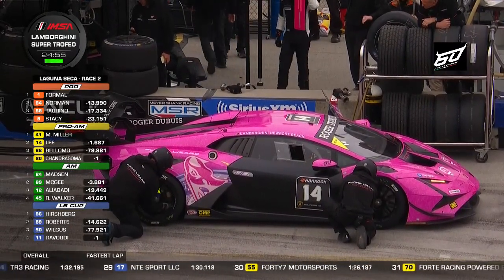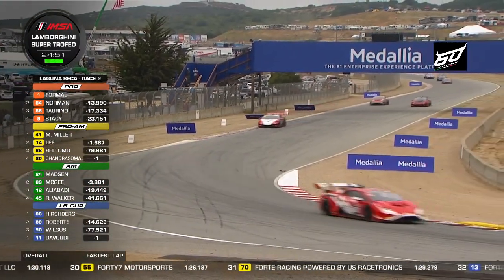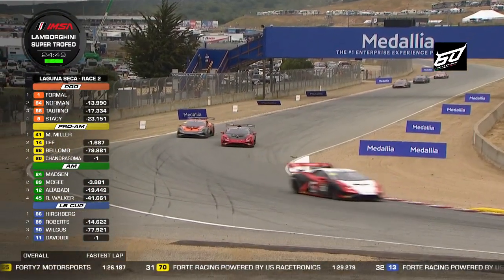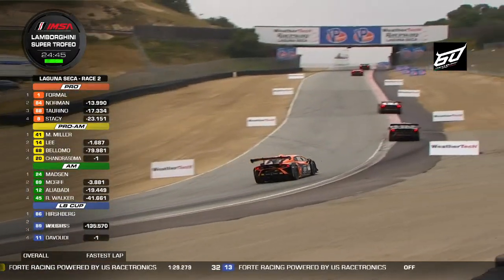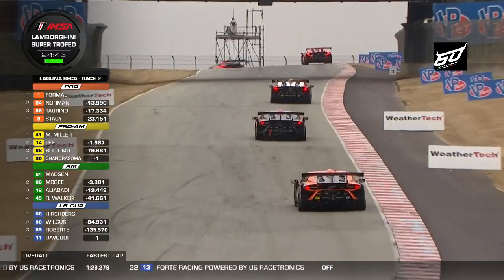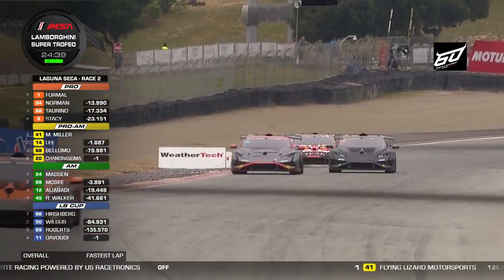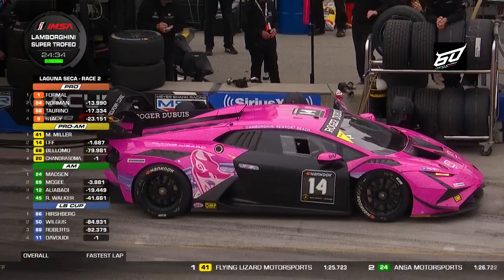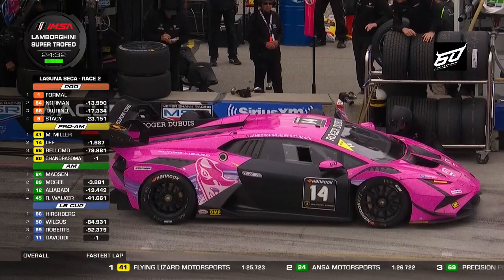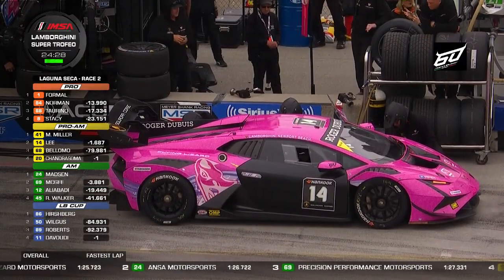You could tell that car went through the wars yesterday, Jeremy. We were talking about that late race green-white restart, and Andy Lee was caught up in that melee in turn 6. That bright pink car has a pretty bland right side door on it today. It doesn't have the wrap on it that we saw yesterday. So a Band-Aid on the 14, but the car certainly working well in the hands of Andy Lee in that opening stint. Yeah, it was a nice job by Andy.